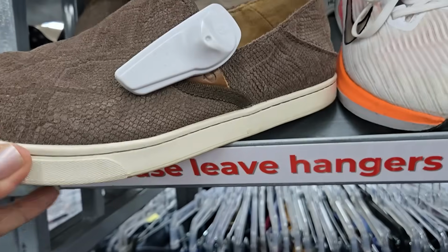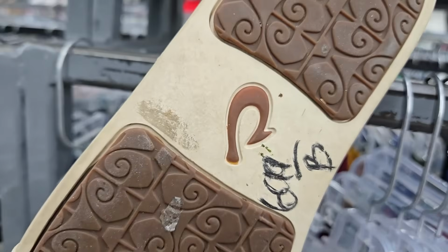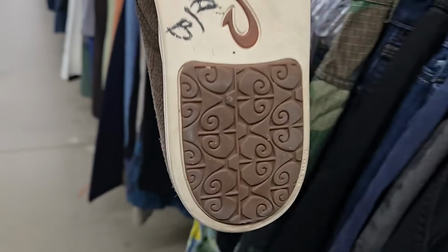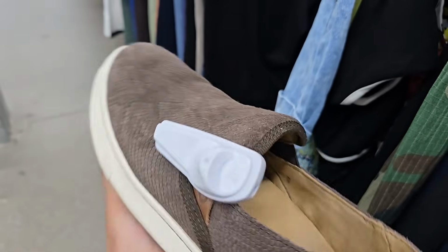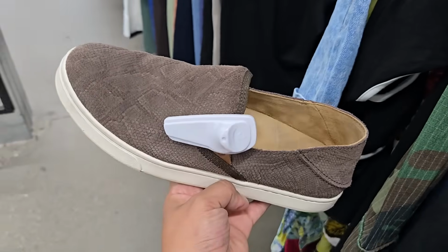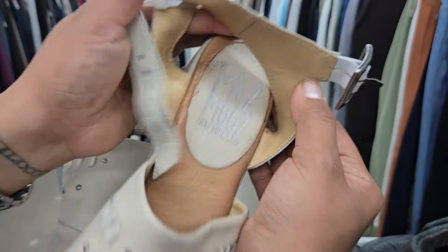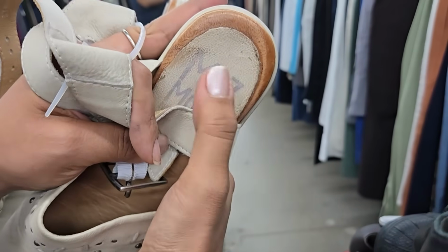I like selling OluKai, and these sneakers were something I would definitely have picked up in the past, but it seems like the sell-through rate and the sale price for this particular style has gone down. On top of that, these weren't in the best of condition, so I left those too. This brand, Miss Moose, I love picking up. It sells pretty well, but I didn't like the condition. It was too dirty on the inside.